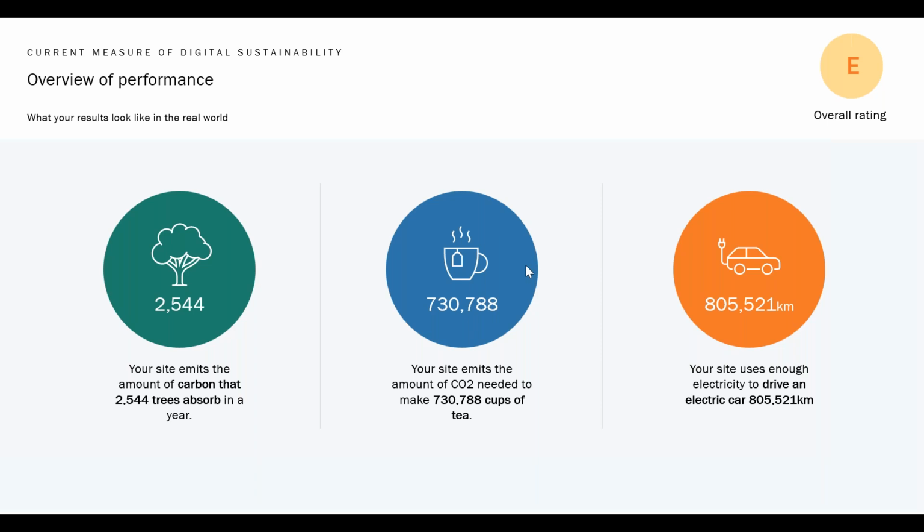We can also look at the number of cups of tea that could have been made with the equivalent emissions. So in this case, just over 750,000. And then in the background, we also know how much electricity would have been needed to load your website over that time. And we can tell you how far you could have driven an electric vehicle on that charge. So in this case, 805,000 kilometers, which is about 8 times around the world, which is not insignificant.